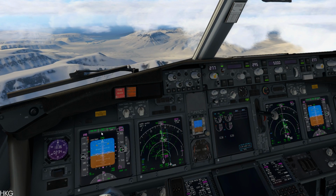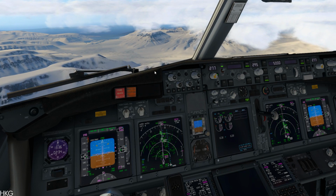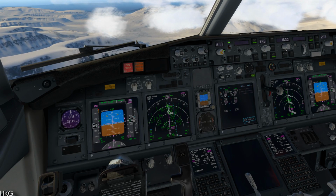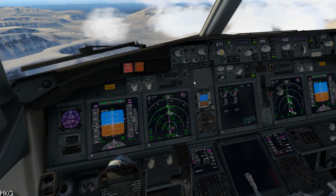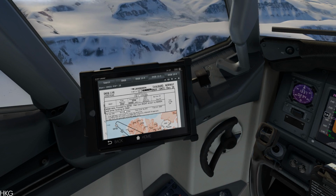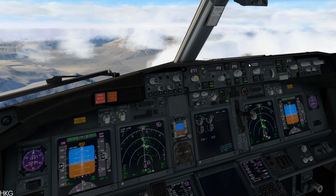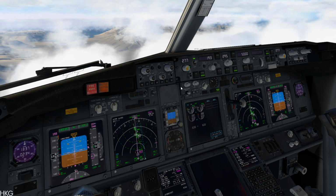On the approach, final approach course is set. We'll come to the glide path, not glide slope. Big difference there to remember. So that's 1,500 feet, which is the lowest altitude before minimums. So we capture the glide path. 5,000 feet is the go-around altitude. There's the glide path. It's 5,000 feet. Good.